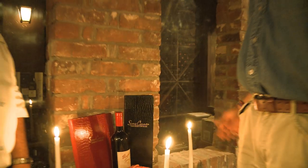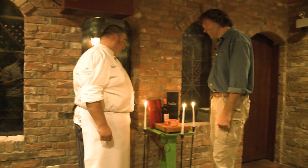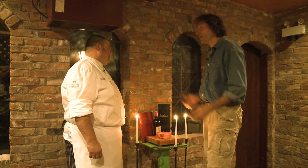Here we are at the steak altar, the marbling shrine, huh? Excellent. It's a wonderful piece of meat, and in your hands it's going to be a great steak. Yeah, well, it is that kind of meat. It demands respect, eh? So now it's my turn.